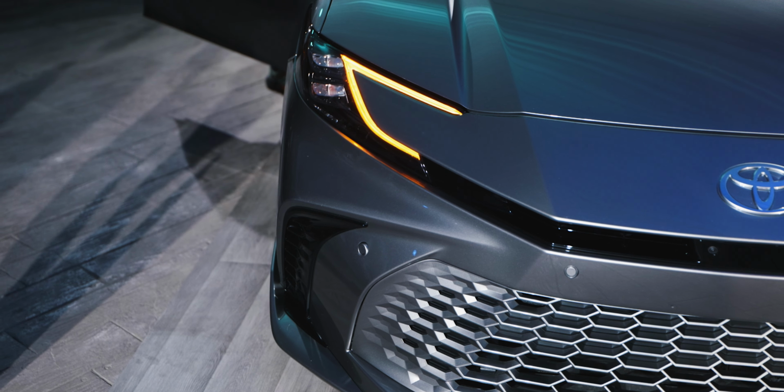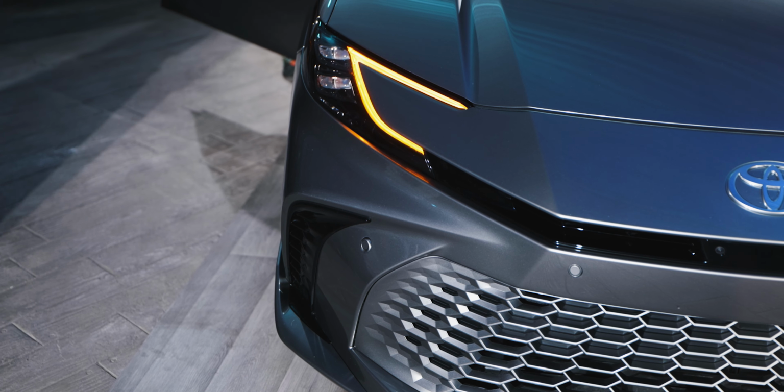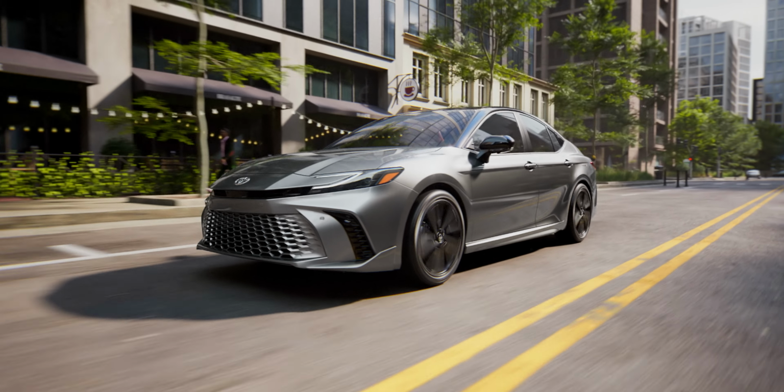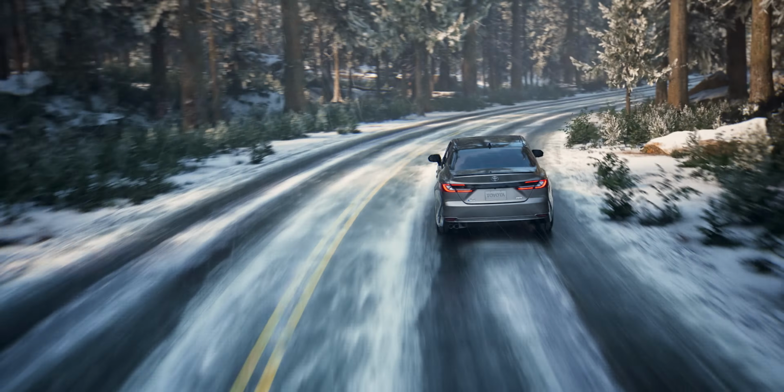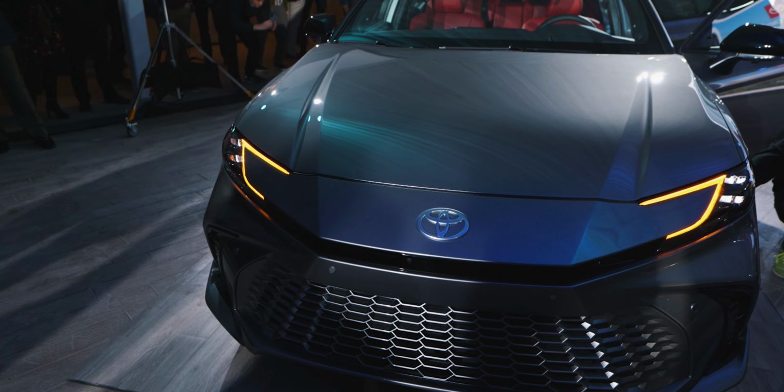If you look at some of these shots, and I'll include some of mine along with some of Toyota's, the Camry definitely looks like the current Camry that's on sale today, especially in silhouette. And the rear end doesn't look all that different. It's definitely an improvement. It's a tightening, it's a sculpting, it's an enhancing, but it's not completely different. The front end is where you see the most difference.